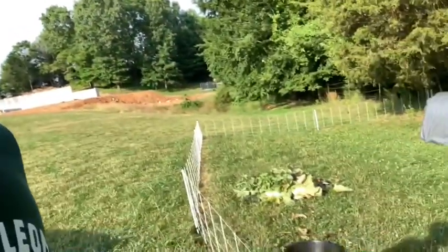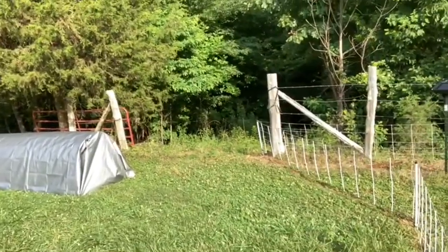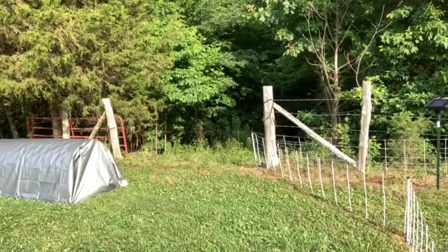The breed of pigs that we're getting are called Kunekunes. They're a breed from New Zealand, heritage breed, and they can do either pasture or wooded area. So I'm going to put them in this small pasture, and then this pasture, see that it actually goes back into the woods.